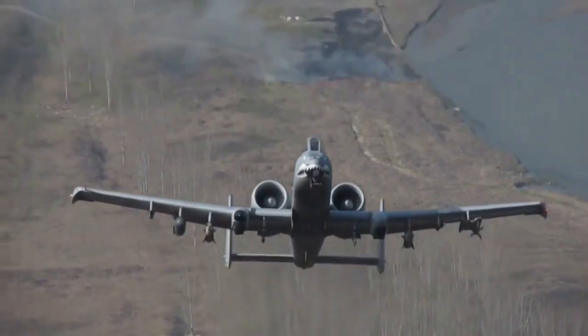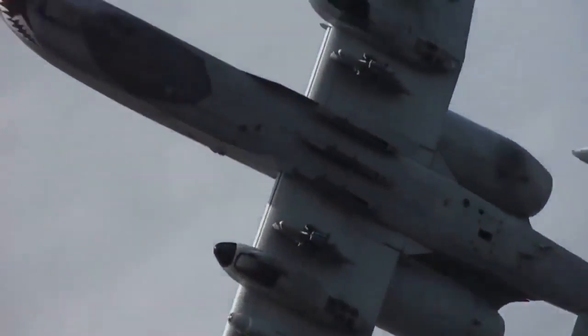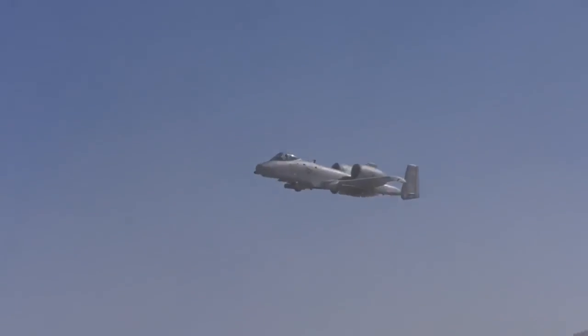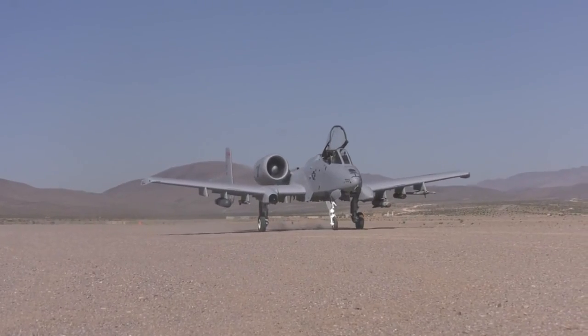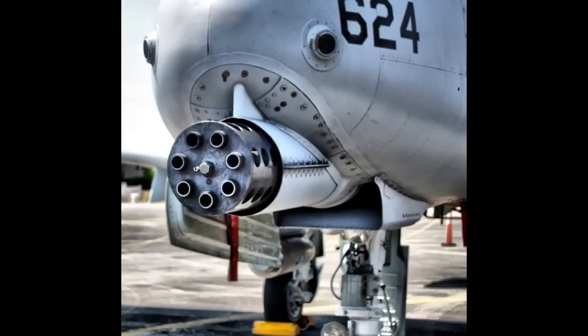The A-10 was designed to provide close air support to friendly ground troops by attacking armored vehicles, tanks, and other enemy ground forces. This aircraft served in the Gulf War, and also participated in other conflicts such as in Grenada, the Balkans, Afghanistan and the Iraq War. Its primary built-in weapon is the 30 x 173mm GAU-8 Avenger autocannon, one of the most powerful aircraft cannons ever flown.